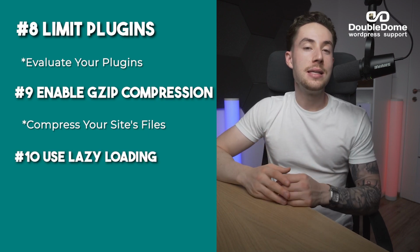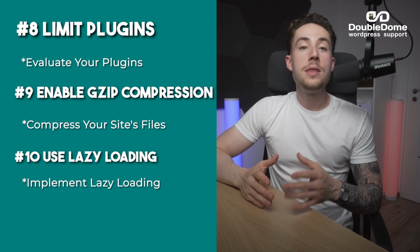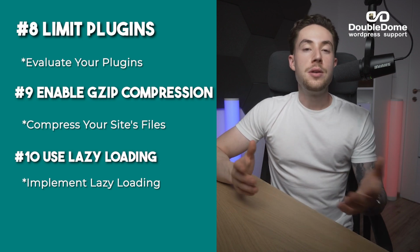And 10, use lazy loading. Implement lazy loading. Lazy loading only loads images and videos when they're visible on the screen, reducing initial load times.